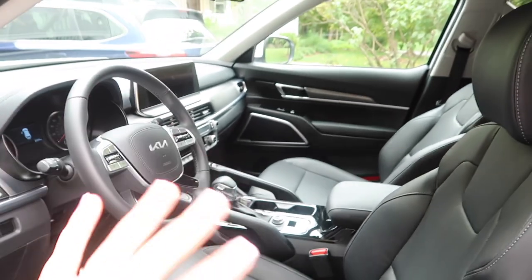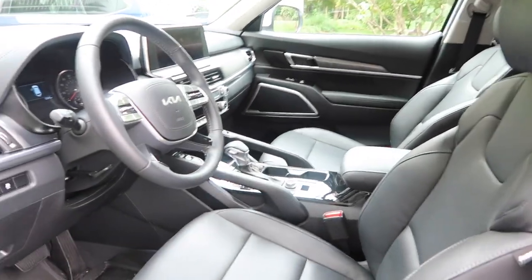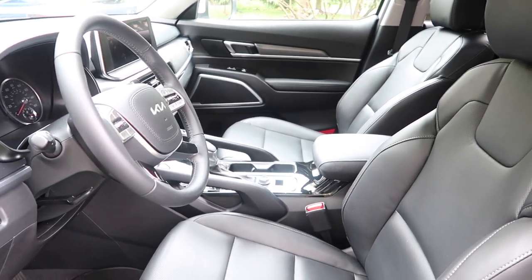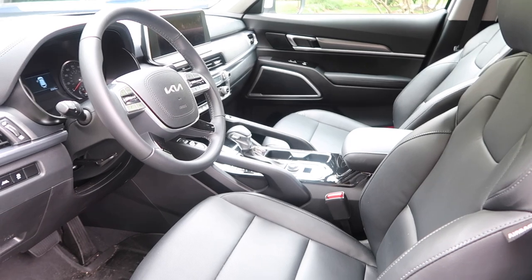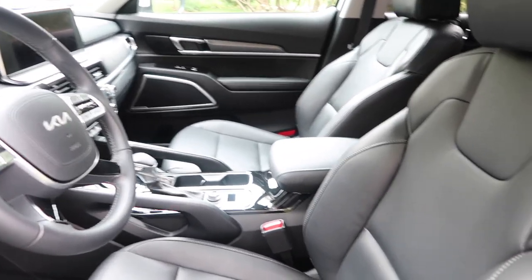This is also the all-wheel drive version, which costs more, but we always get all-wheel drive cars simply because we drive a lot in the winter. My mom's from upstate New York and my dad's from Cleveland, and they know about snow and they always get all-wheel drive cars.